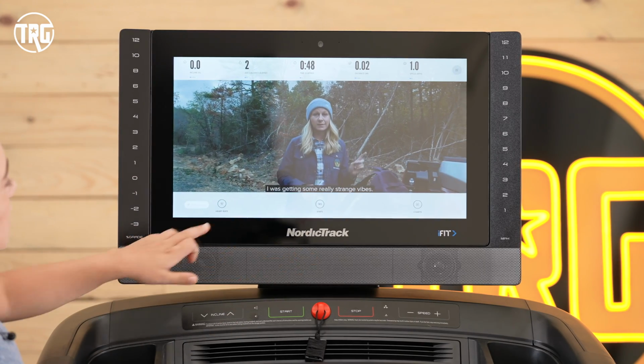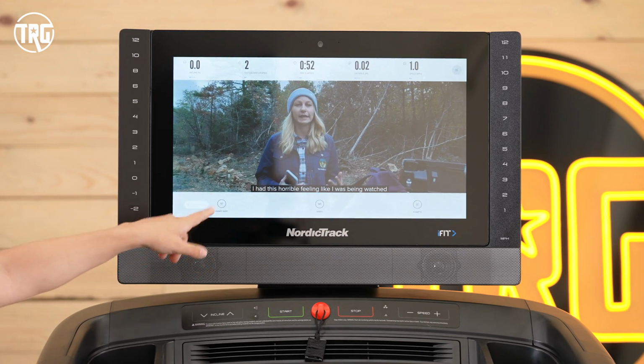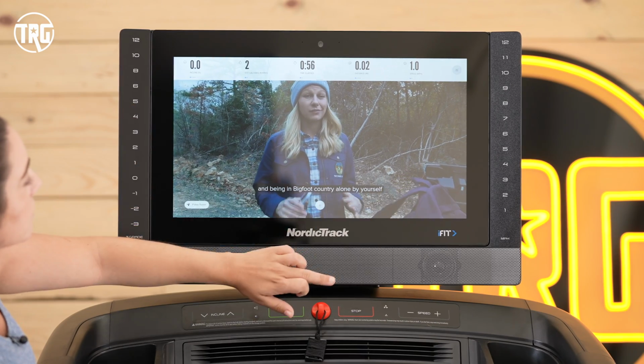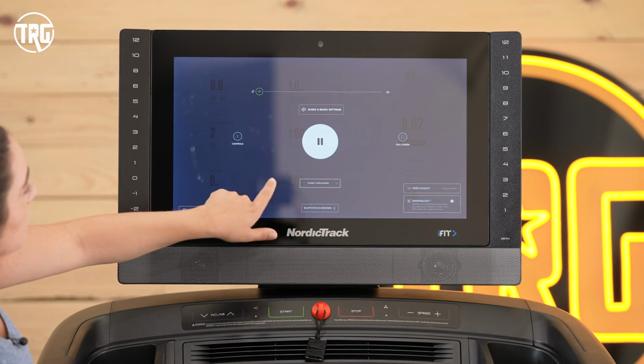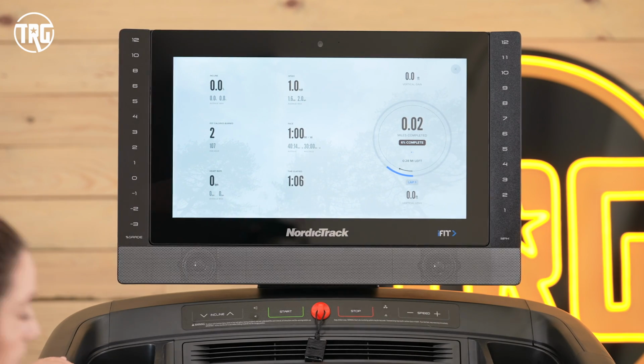There's also different screens that you can see. So if I had the compatible heart rate armband, I could then see my heart rate up here. You can also see different stats. And there's different screens here.